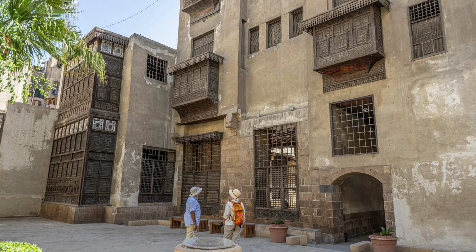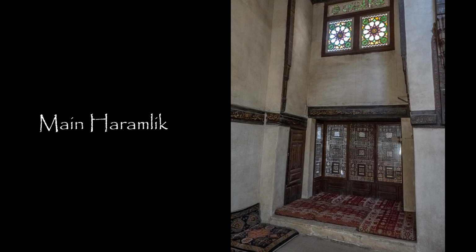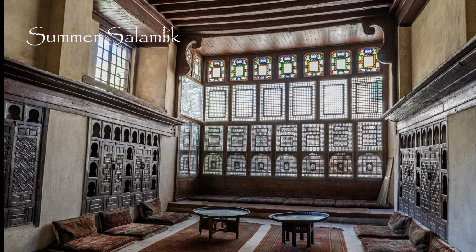The house is interesting architecturally and also culturally. The first floor contains the public reception rooms for men, Salamlik. On the second floor, the women have their reception rooms, Aramlik. There are cozy rooms with fireplaces for the chilly nights of the Cairo winter, and light, airy rooms for use during the hot summers.